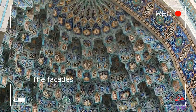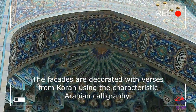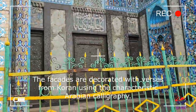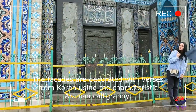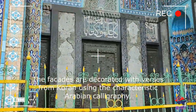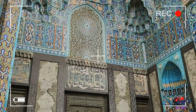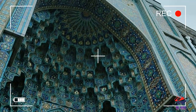And you can see here that in Arabic they have engraved some verses from Quran using the Arabian calligraphy. So overall, this mosque is very beautiful, and it is one of the tourist attractions in St. Petersburg.